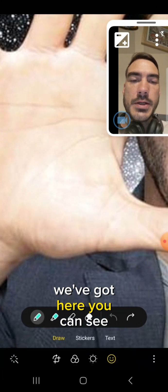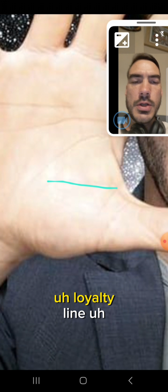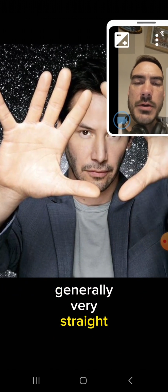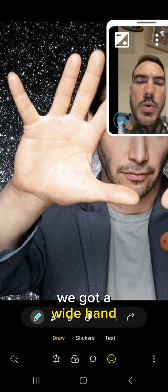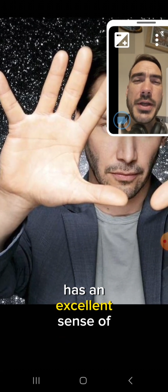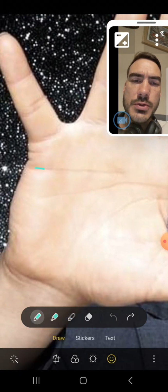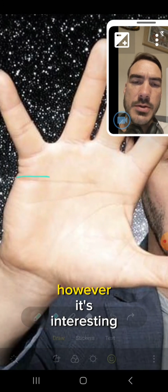We've got here, you can see this remarkably strong loyalty line. The Mercury is straight. The fingers are generally very straight. They're wide, they're well formed. We've got a wide hand. This is someone who has an excellent sense of right and wrong. The heart line is short. It does appear to stop underneath Saturn, however.